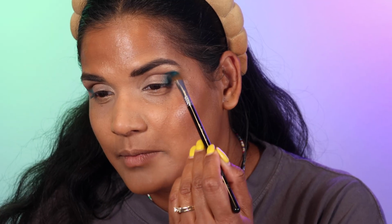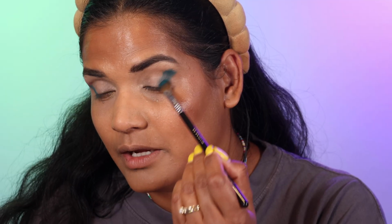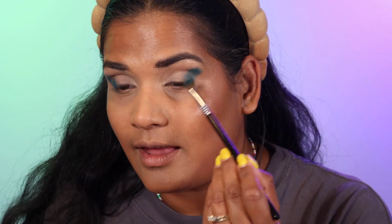I forgot how much I love this brush from Sigma. It's the medium angle shading brush E70, and it's just perfect for adding color on the outer corner. And I just feel like it makes my eyes look a little bit bigger or wider when I keep the deeper shade closer to the outer corner. Sometimes I feel like I bring it too far in. Keeping it closer to the outer corner really changes the shape of my eye, and I'm so bad at keeping it that far back. So I'm trying to be better.